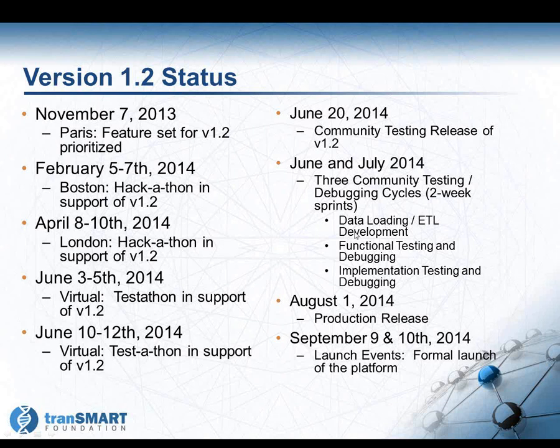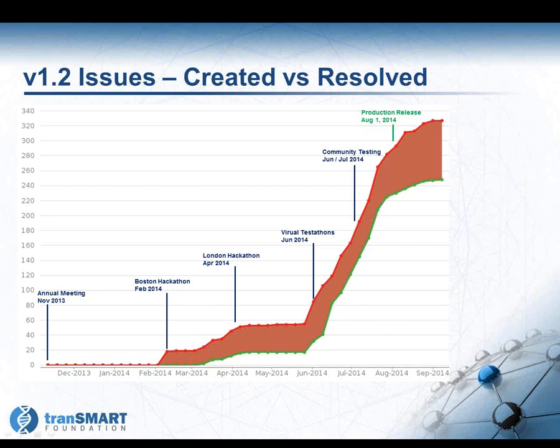And through the set of hackathons, we can see that development focused around the developer community. But it was really opening up the testathons and having the community-wide testing release that kicked us into this exponential growth, both in terms of issues reported and in issues resolved. And what we have, to me, this is the beauty of an open source community coming together, working together to build a platform that everyone can use and everyone can collaborate on.